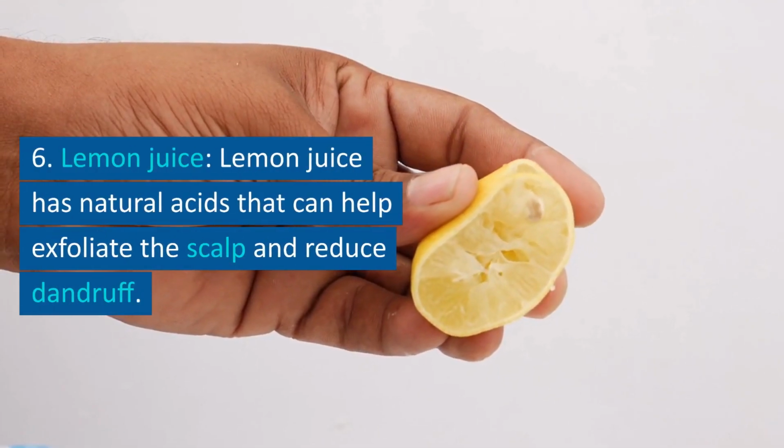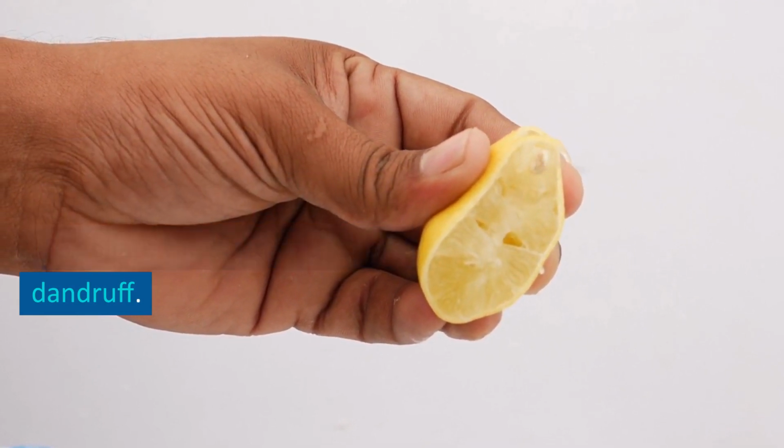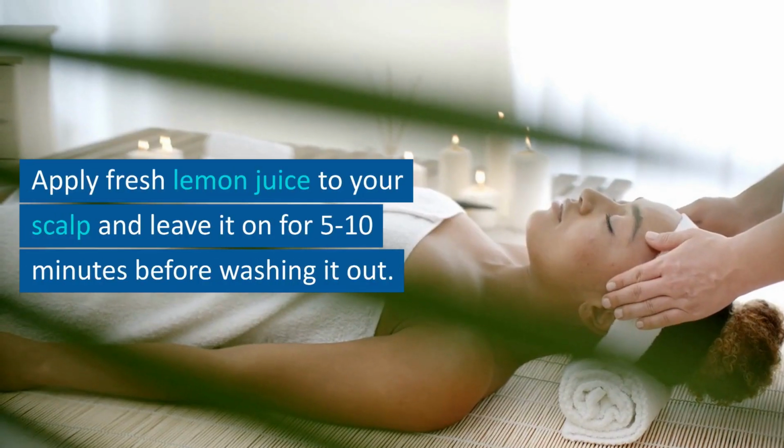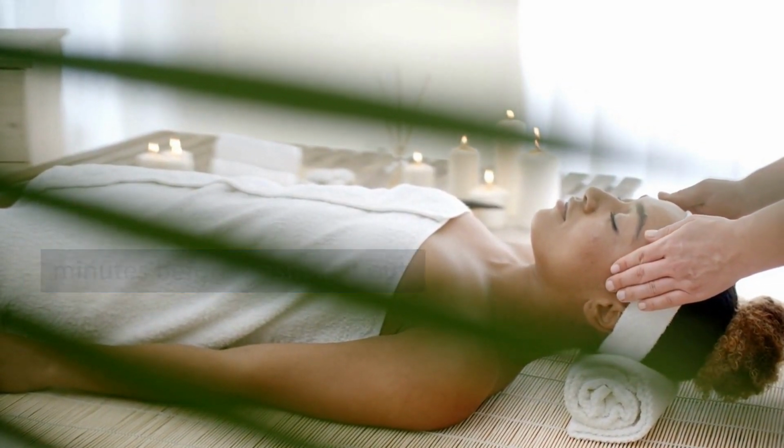6. Lemon juice. Lemon juice has natural acids that can help exfoliate the scalp and reduce dandruff. Apply fresh lemon juice to your scalp and leave it on for 5 to 10 minutes before washing it out.